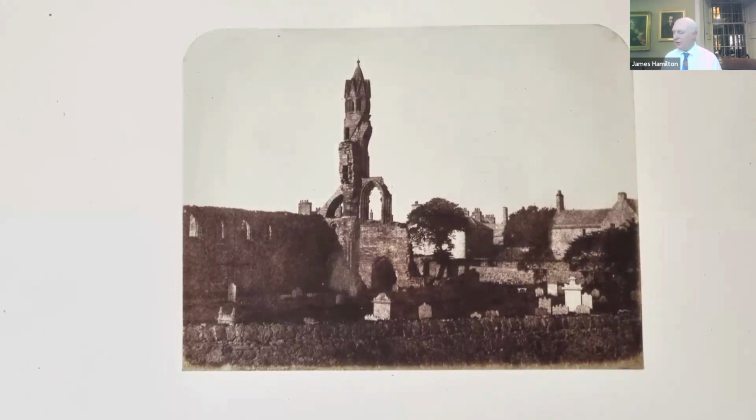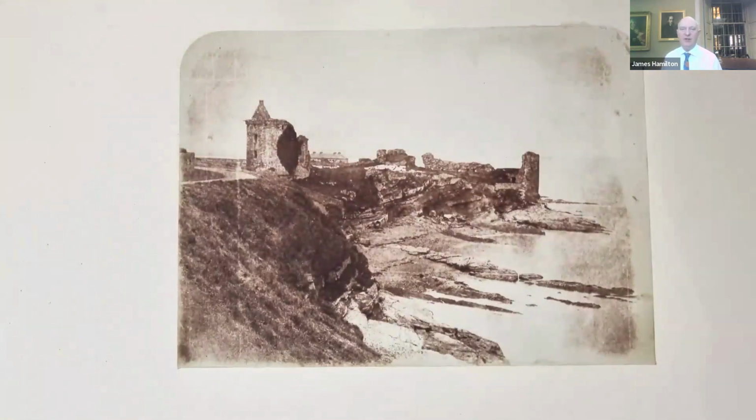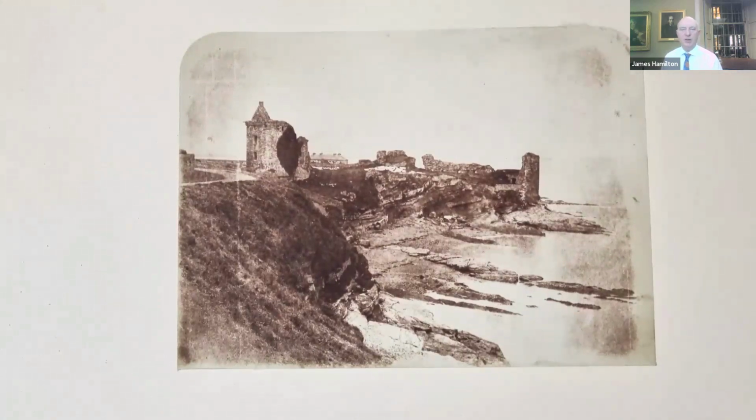Now the next one is going to show us the castle, and it's quite a remarkable picture, I think, because of where it's taken from. This is obviously a very difficult viewpoint to choose. Here's the castle, beautiful, beautiful composition, taking in the cliff and taking all of the textures of the seafront there. And on.